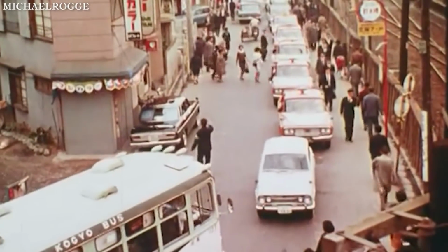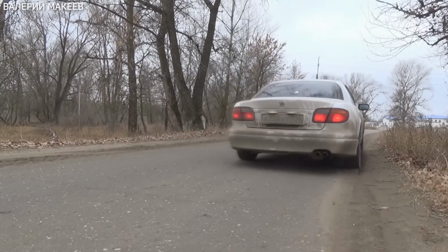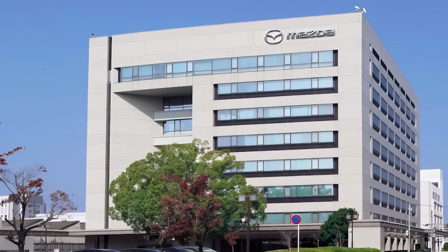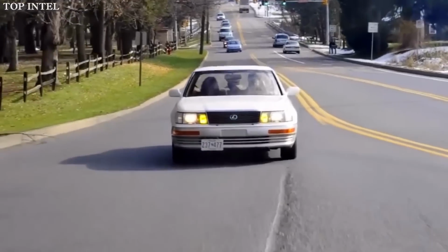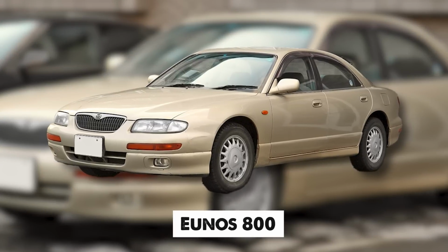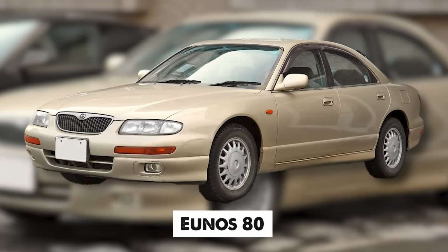In the late 1980s, as Japan's economic bubble reached its peak, Mazda set its sights on a bold new horizon. The company, known for its reliable everyday cars, dreamed of competing with the luxury giants. This is the story of the Eunos 800, a car that embodied both the ambitions and challenges of an era.